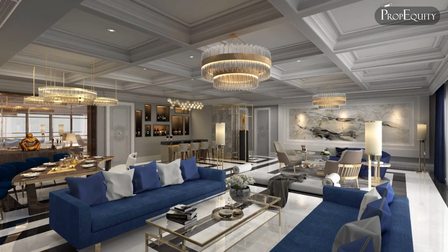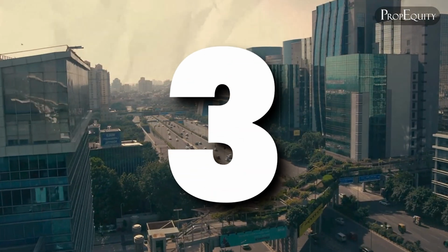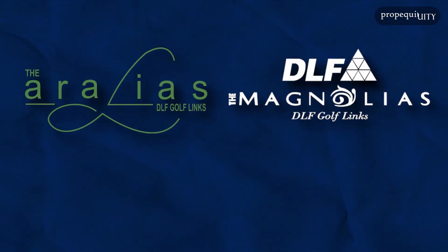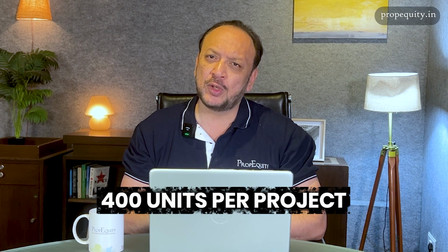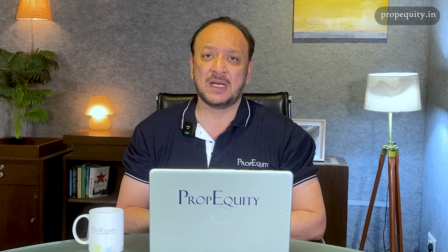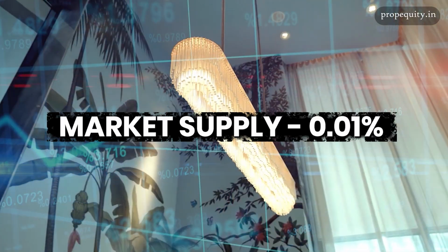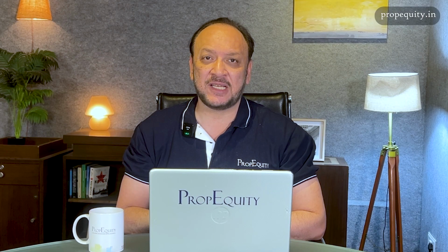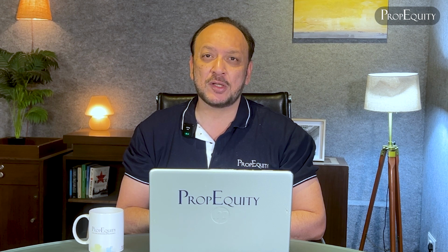complexes like the Camellias. In the last 24 years, Gurgaon has witnessed only three ultra luxury projects: the Aralias, the Magnolias, and the Camellias, with around only 400 units per project. That's one project every 8 years, making up only 0.01% of the market supply. This scarcity has created a demand supply mismatch in this category, making these properties even more sought after.